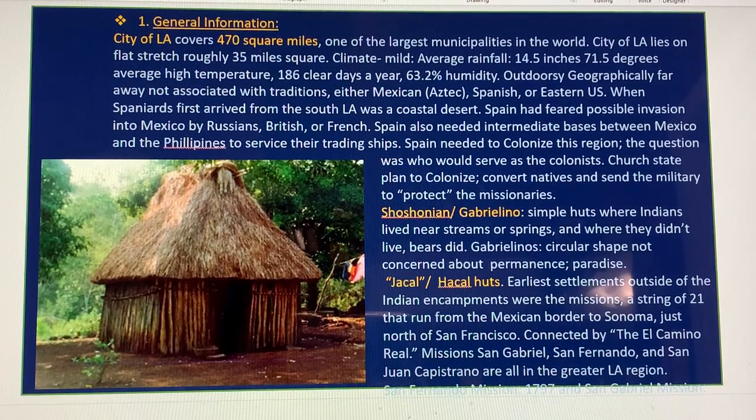It covers 70 square miles, one of the largest cities in the world. The city of Los Angeles lies on a flat plain, roughly 35 miles square. The climate is mild: average rainfall 14.5 inches, a 71.5 degree average high temperature, 186 clear days a year, and humidity around 63.2%.